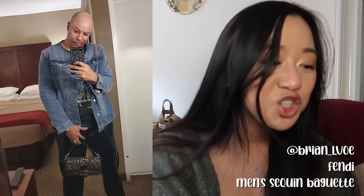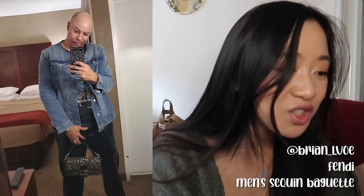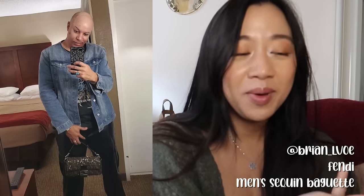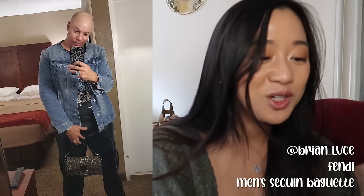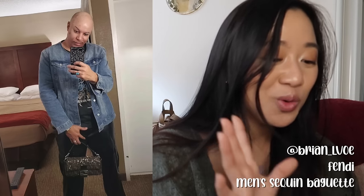Just like the way that it's shaped, everything about it. I think this is so cute. Even in the photo that he sent me, you can see how the light catches the sequins and makes it turn from just a regular Zucca print Fendi baguette bag into something so much more special. I love this. I wish I saw this bag in person. I think this is so cute.